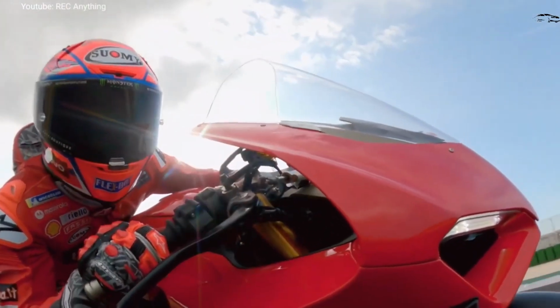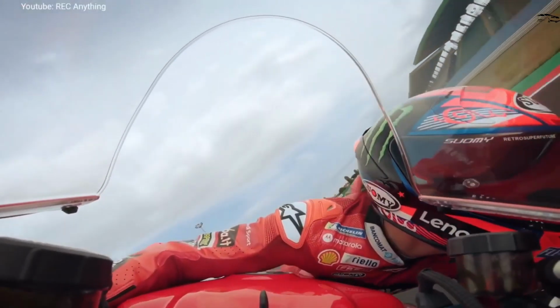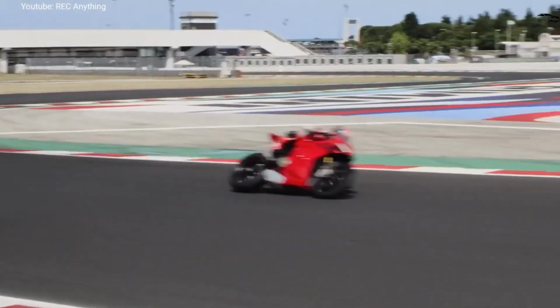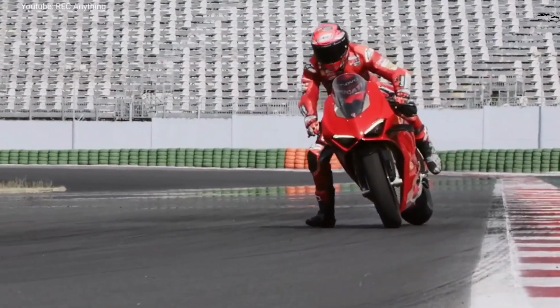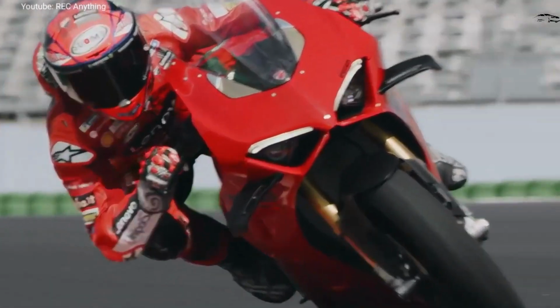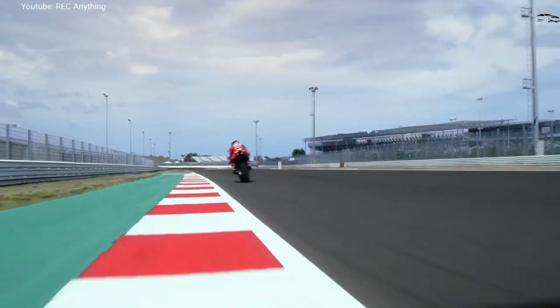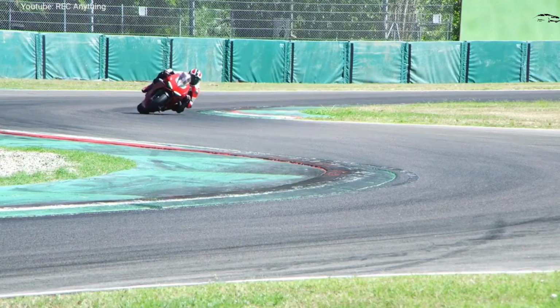Welcome to Automobile Center. Ducati revealed new Panigale V4 and V4S models for 2022, announcing updates to the aerodynamics, ergonomics, chassis, engine and electronics. These evolutionary changes represent the most significant update since the V4's debut in 2018, and the result of input from Ducati's racing program.